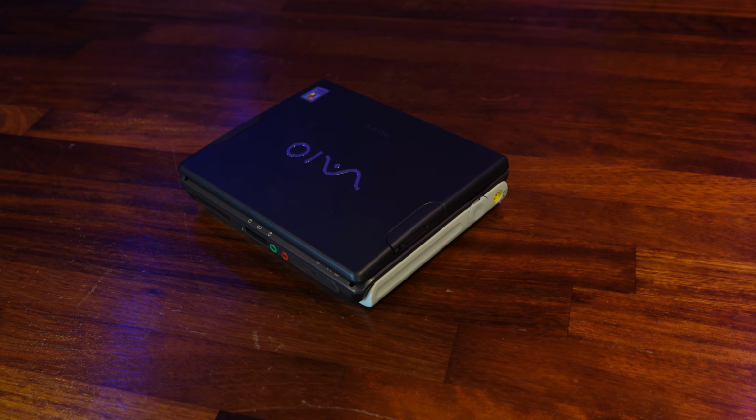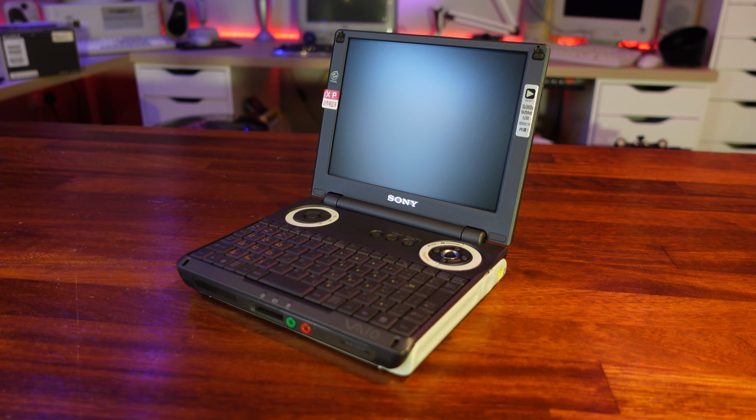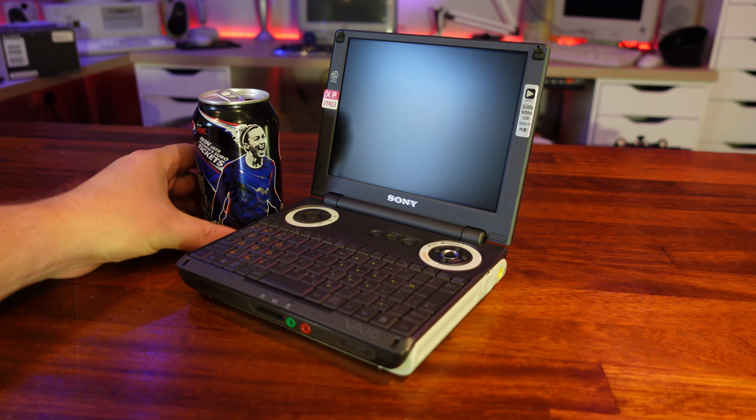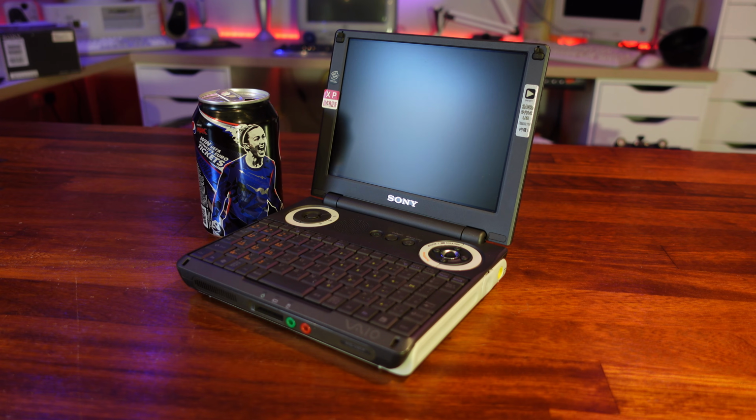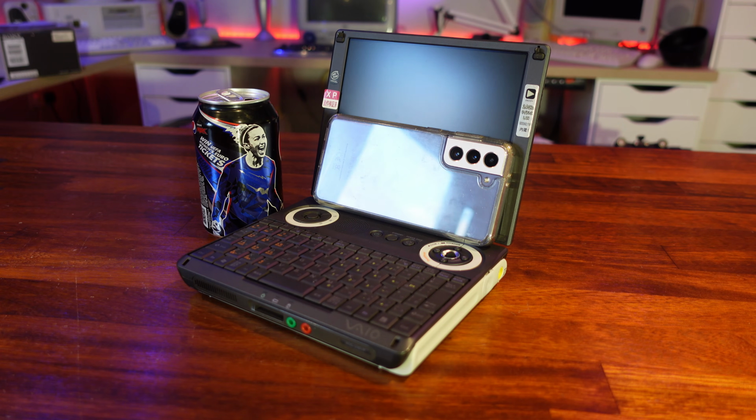The actual dimensions are just 178 by 139 by 34mm, which is tiny no matter which way you look at it. You can't really get a good perspective on this thing without having some sort of frame of reference. So here it is next to a standard 330ml cola can. Yeah, if this breaks your brain a little bit, don't worry. It did the same to me the first time I saw it. When you consider also that the width of this thing is round about the width of my smartphone, it really demonstrates its diminutive size.